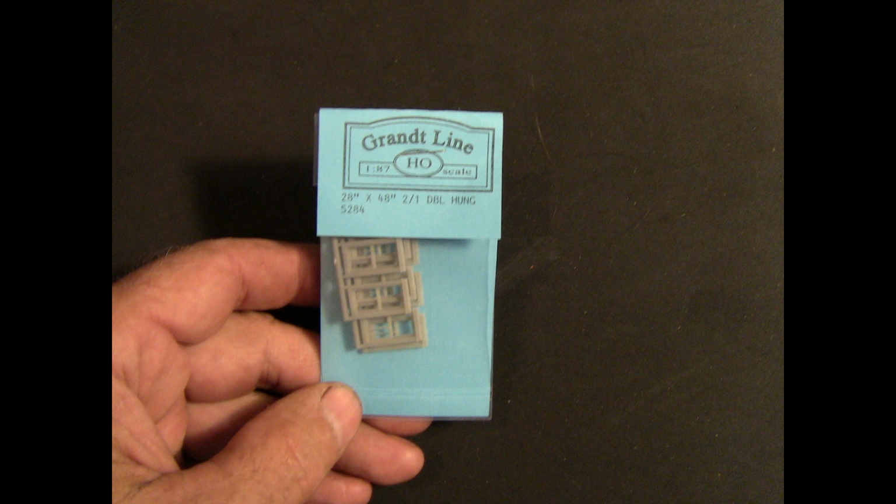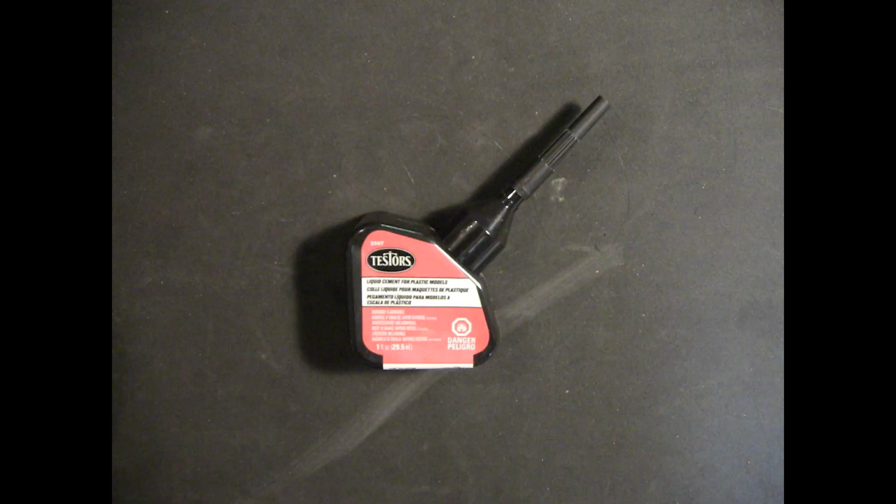So anyway, another thing I ordered was a couple different types of glues. This was supposed to have the needle type dispenser on it, and it's the plastic one and not the metal one, which I would have preferred, but I do like the glue. I use many different types of glue, and this is one that I was just about out of, so I went ahead and just bought one to have on hand.